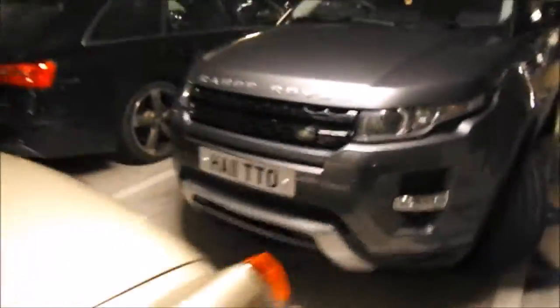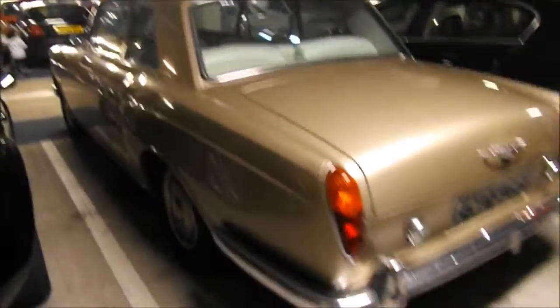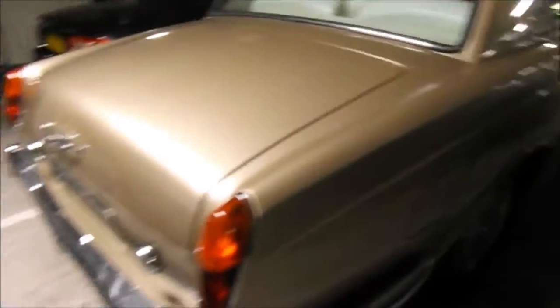Here in the Southgate car park, we got this old Rolls Royce. I'm not sure what this actually is. I think it might be a Silver Cloud or a Silver Shadow. I'm not sure. It's got this blue leather interior, or turquoise leather interior actually. You can't see it in this light, but that is actually turquoise.